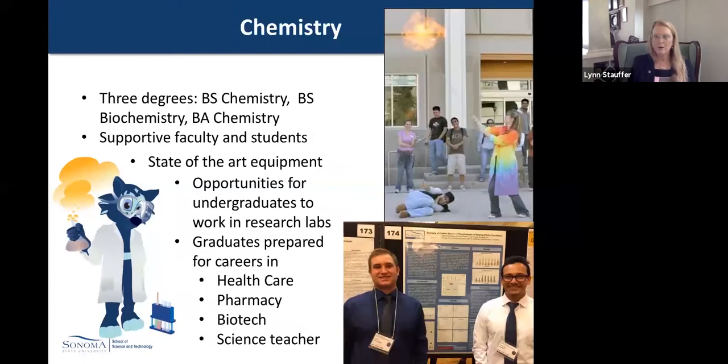And our chemistry department. So this is Dr. Lillig's department. And I love this slide because of the picture in the upper right. Chemists, they love to blow things up. And when you're a dean of a school of science and tech, this really is something that you want to make sure happens safely, of course.